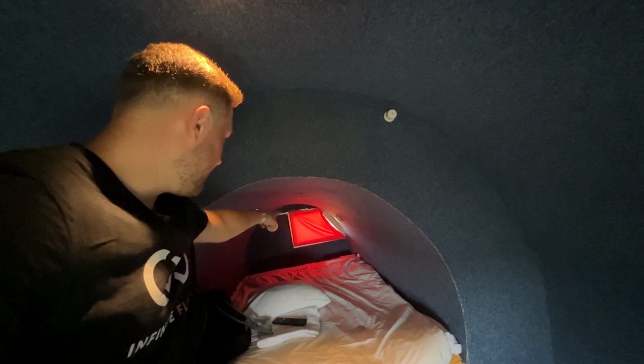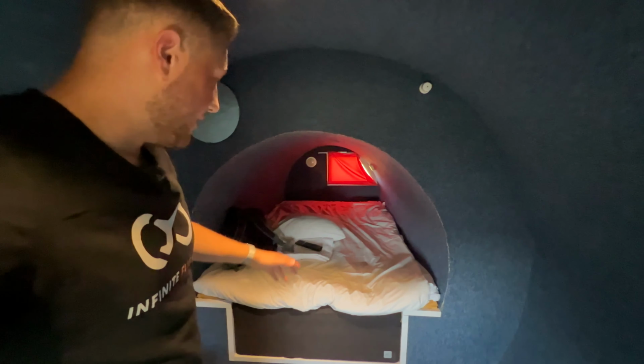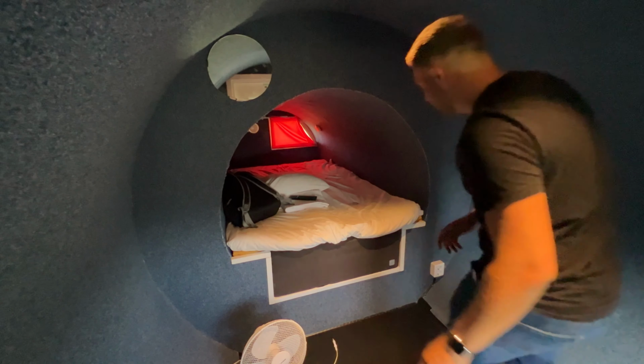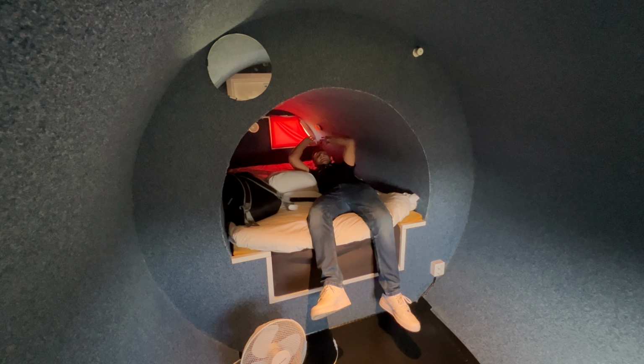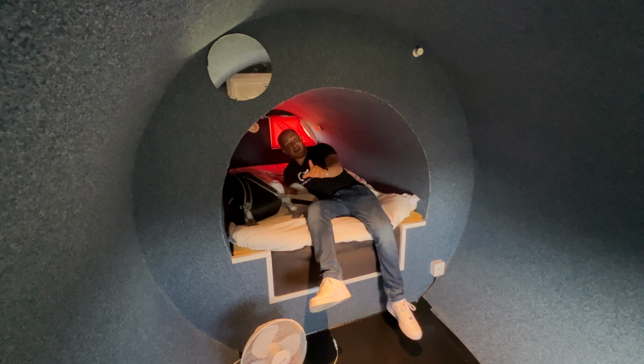And at the back, of course, you have a window, and then you have the bed itself, which, first impressions, let me give you my first impressions actually. Okay, first impressions, we need to see what the bed's like. I think, I don't know, it's genuinely really comfortable.